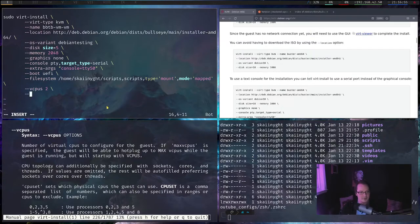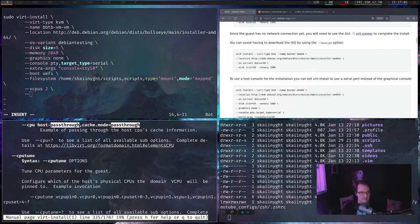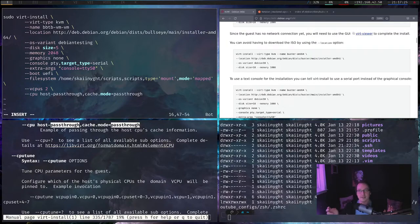And we're also going to want to set how our CPUs are being used. So if we just look first, here we go. We're going to do cpu host-passthrough,cache.mode=passthrough. So this will essentially, instead of virtualizing the system calls, work directly on the host operating system. The virtual machine is going to request that it be run on the bare metal of the virtual machine that it's being hosted in.